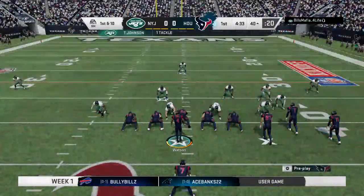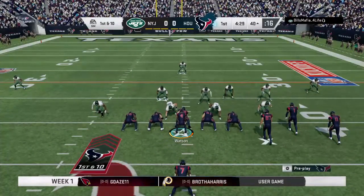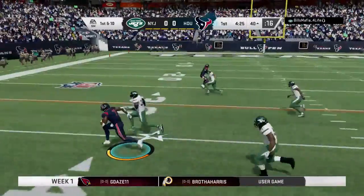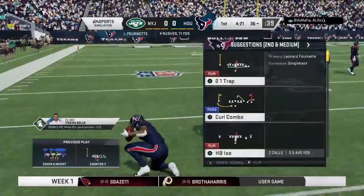I think it all came together there. In-breaking route, drove it with excellent pace. Money throw right there to move the sticks. Fournette on the counter. They'll wind up getting 4 down to the 36.